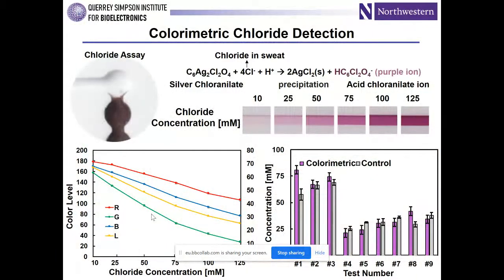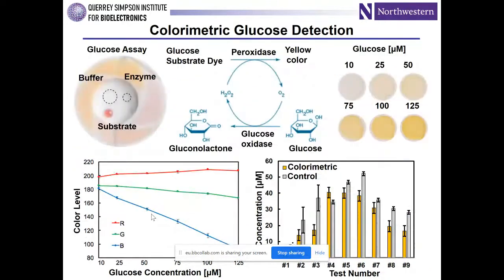So I won't have time to go through the chemistries. I mean, there's a lot of material science in how you do these color changing measurements of different chemical components in sweat. This is chloride, uses a silver chloranilate chemistry. So you go from a light pink to a dark purple color, as chloride concentration changes across the range that's physiologically relevant for sweat. It's a very powerful way to do color sensing of chloride.